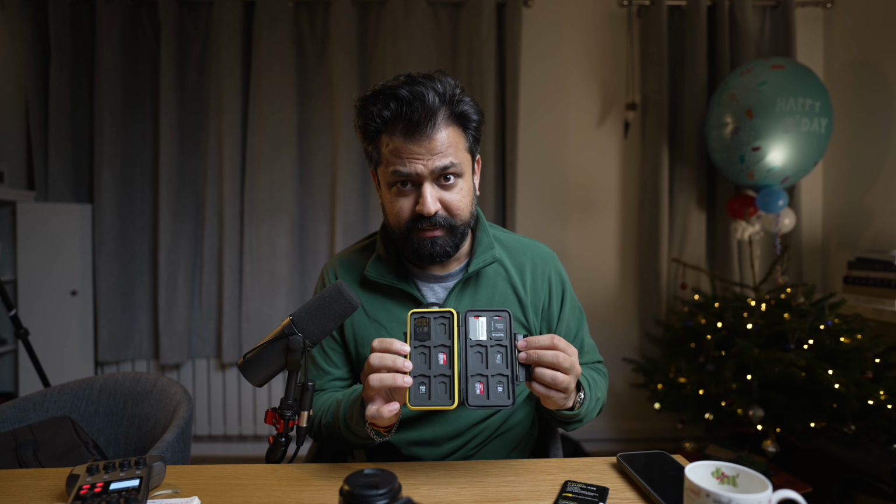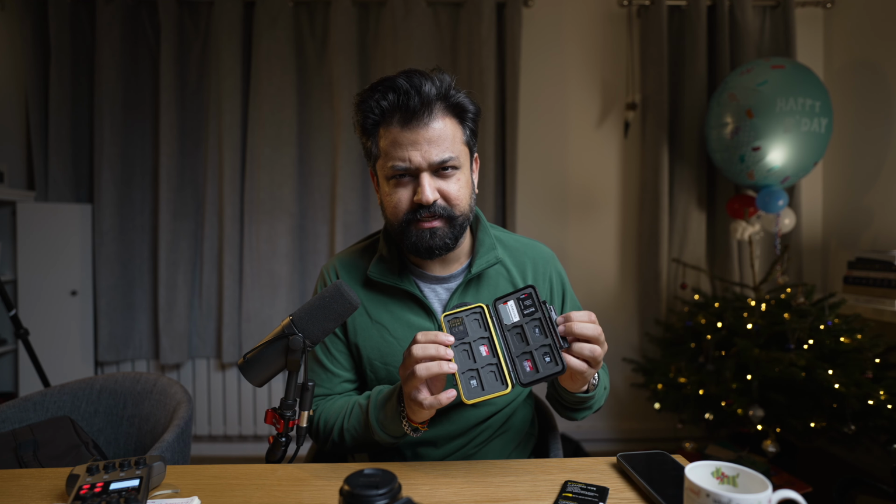Again, I'm trying to find a price point because I have a bucket full of these. And yeah, cool case. It holds 12 of my SD cards and 12 micro SDs as well. So yeah, that's one of those things.